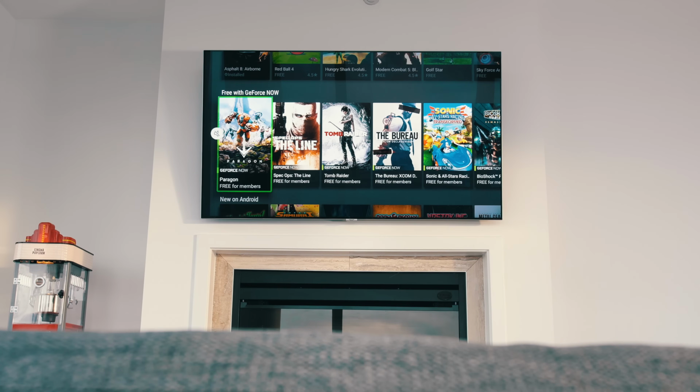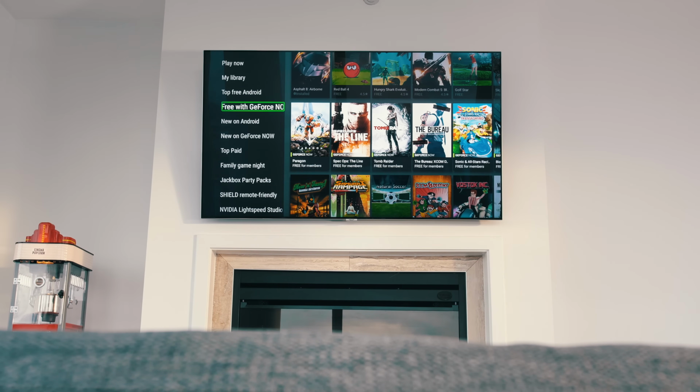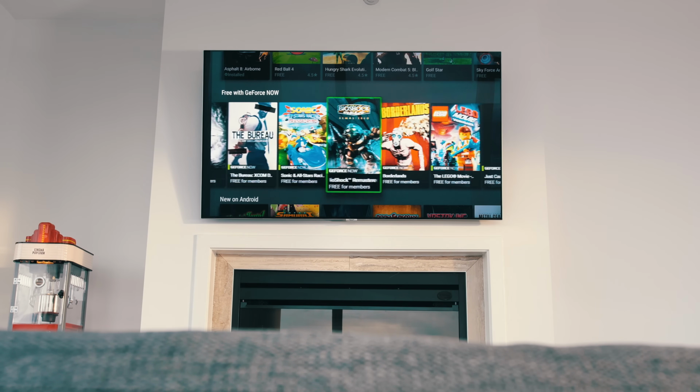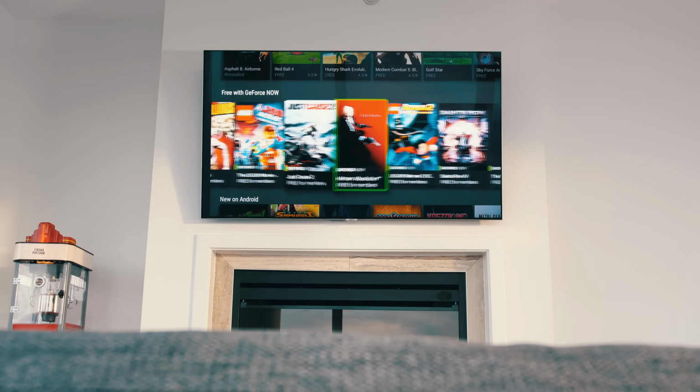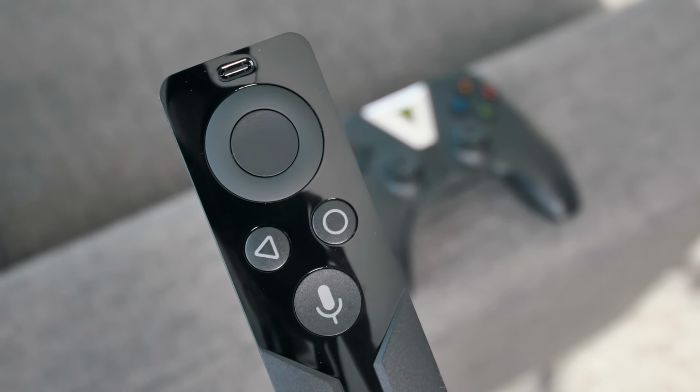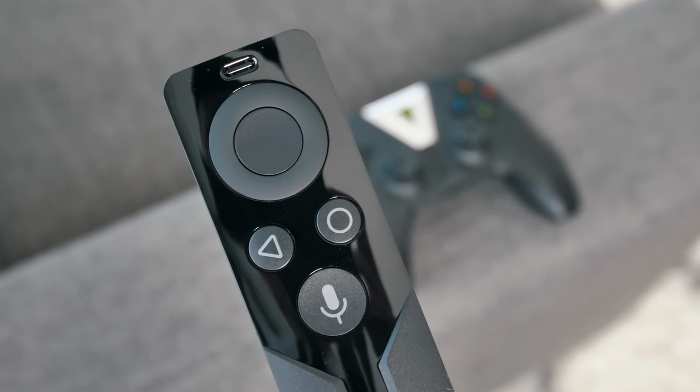The Shield is also Nvidia GeForce compatible, which allows you to play games through the cloud including Tomb Raider, Borderlands 2, and also some other games that you may play on your PC. One last thing is that there is also Google Assistant built in, so you do have voice controls on the Nvidia Shield for your smart home, but also the media streamer.